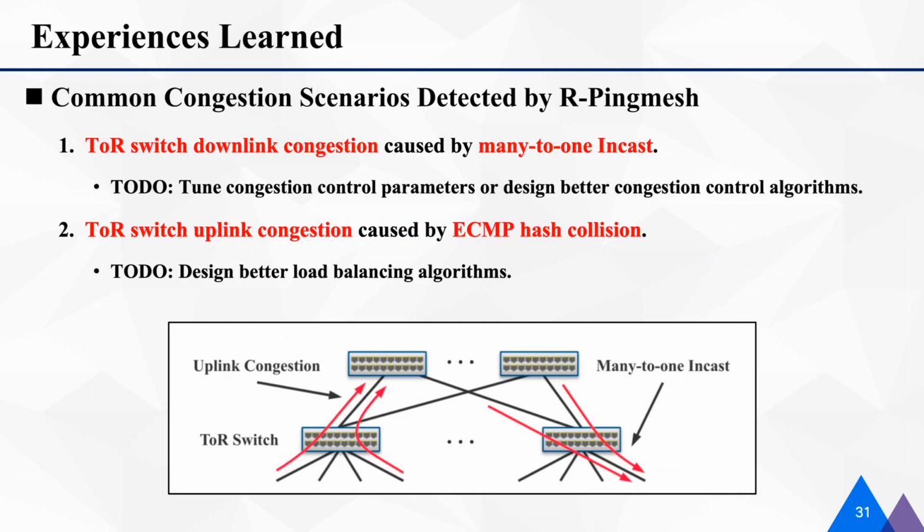From all the network congestion detected by R-Pingmesh, two causes are the most common. The first is ToR switch downlink congestion caused by many-to-1 incast, which should be alleviated by tuning congestion control parameters or designing better congestion control algorithms. The second is ToR switch uplink congestion caused by ECMP hash collision, which can be avoided or mitigated by designing better load balancing algorithms.